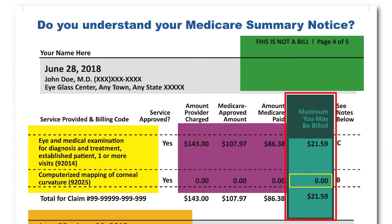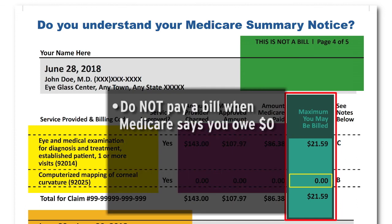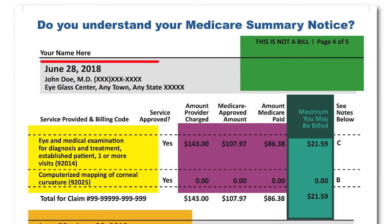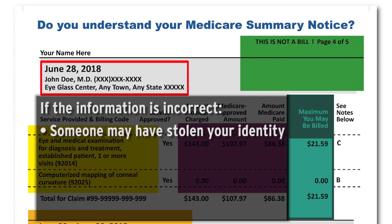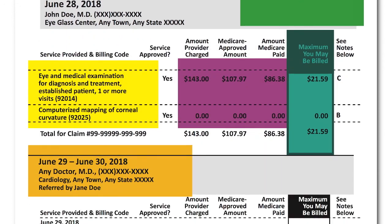If this says you owe zero, you owe zero. Do not pay a bill when Medicare says you owe zero, and never pay more than what you see in this column. They say if you do not recognize the provider or the date, ask questions. If the information is incorrect, it could mean someone has stolen your identity or it is a simple mistake, but it needs to be corrected even if there is no charge to you.